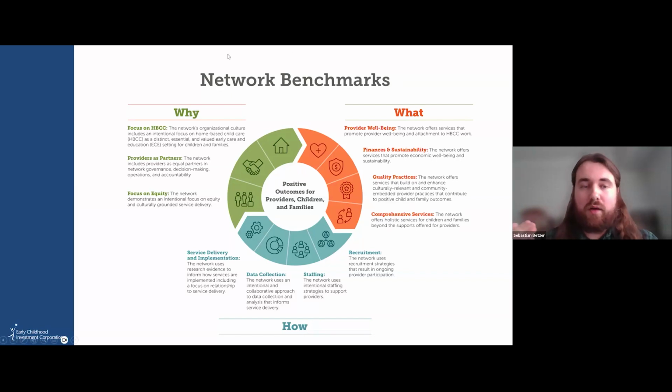You might also see, why does it exist? It exists to have providers be partners in the work: partners in network governance, partners in decision making, and partners in overall accountability, making sure that the providers who are part of the network are giving feedback on what's relevant to them, what's working well, and also what's not working. Sometimes networks bring together activities and get feedback that it didn't work as well for a specific reason, but that helps the group overall to focus in on those resources that are actually going to make a lasting difference.